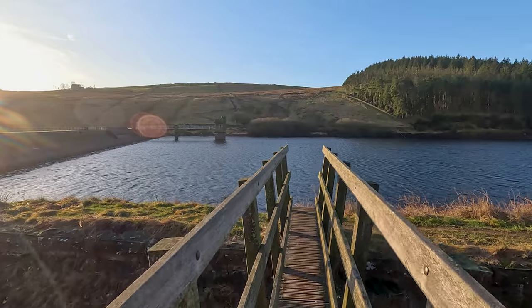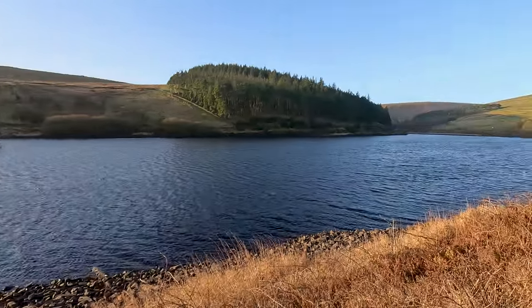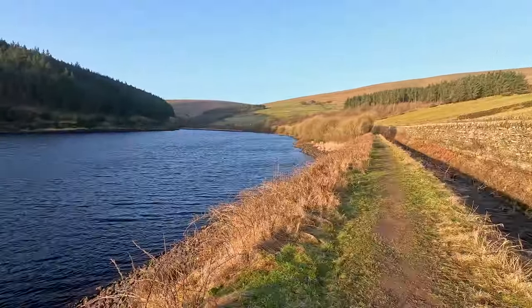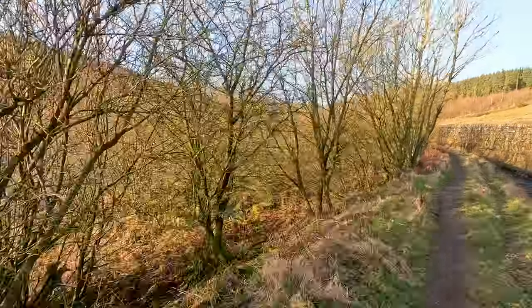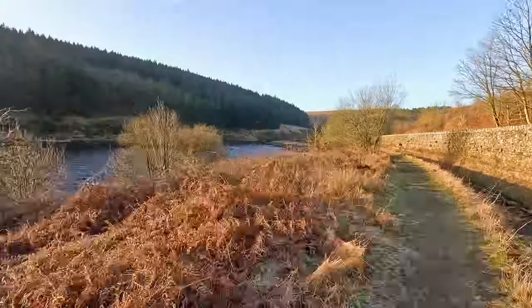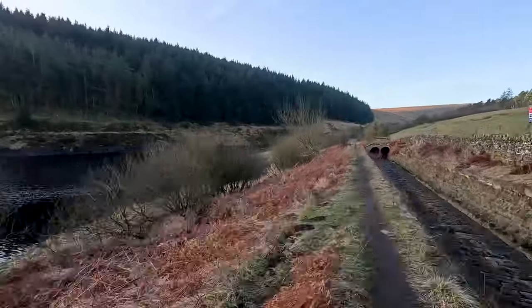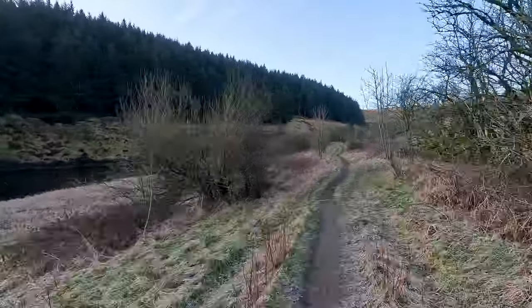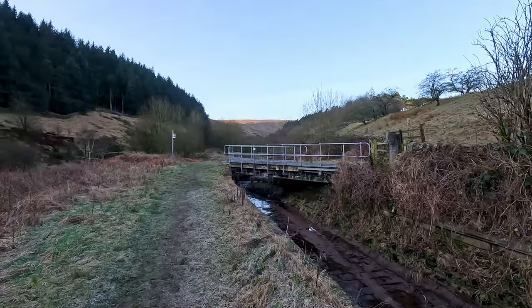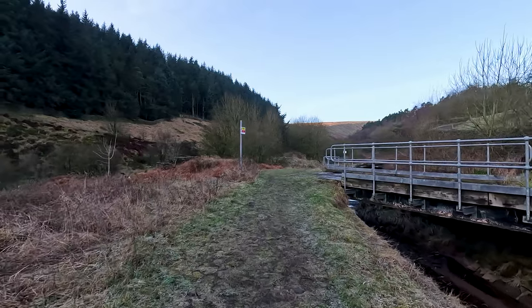Pass through the gate, and then head over the wooden footbridge, to then turn right and head along the waterside path. Just after the end of the reservoir, over to the right is a bridge and a gate, through which you could rejoin the road if you wanted.